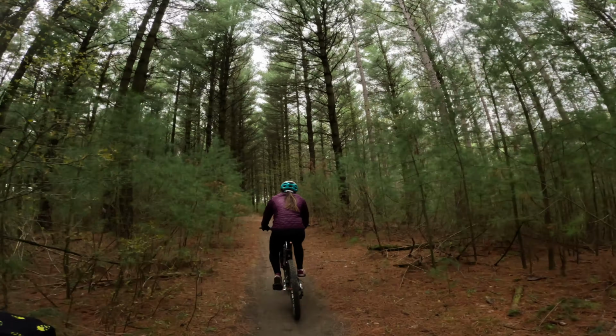I'm definitely gonna ride this bike more this year. I had a lot of fun on it, on the right trails.